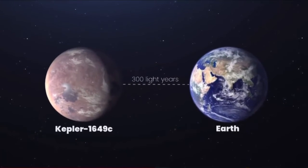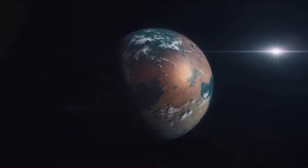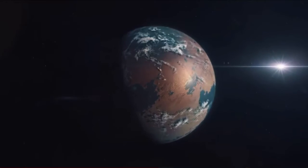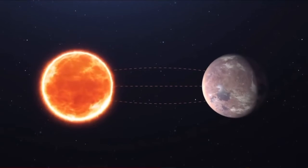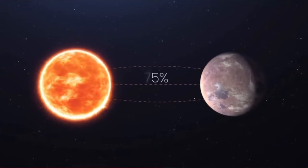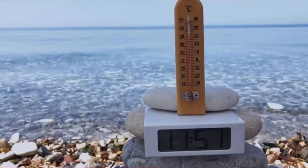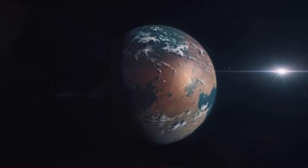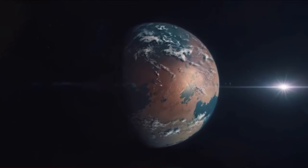Kepler 1649c, located 300 light-years from Earth, is very similar to Earth in size and estimated temperature. This newly revealed world is only 1.06 times larger than our own planet. Also, the amount of starlight it receives from its host star, which is also a red dwarf, is 75% of the amount of light Earth receives from our Sun. Meaning the exoplanet's temperature may be similar to our own. Kepler 1649c provides yet another example of an Earth-sized planet in the habitable zone of a red dwarf star.